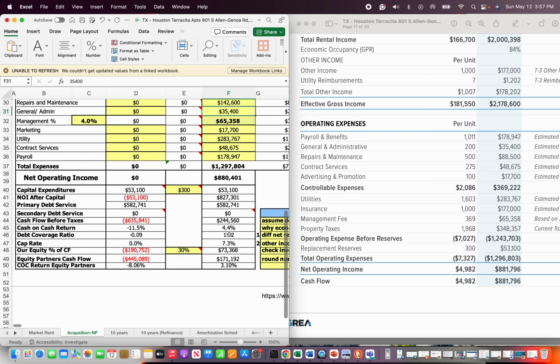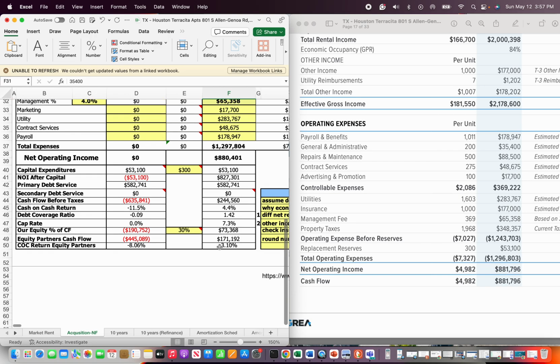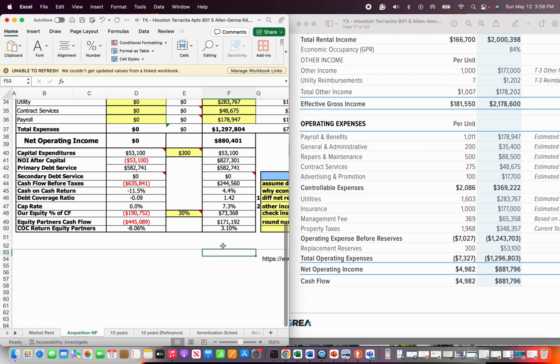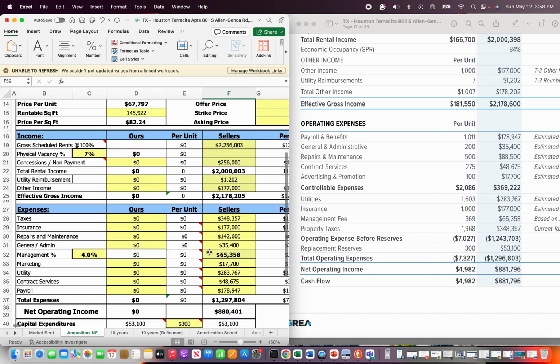So that changes it to a 4.4% cash on cash, a 1.42 debt service coverage ratio, and a 7.3% cap rate. Ideally, we want this debt service coverage ratio to be above 1.25, and we want these numbers to be as high as possible. There's a school of thought that says look for a 12% cash on cash return, a 1.6 or above debt service coverage ratio, and a cap rate of 8% or above. That's a good goal to have, but honestly, I've never seen it at acquisition. So I think that's just something we want to look at and go through.